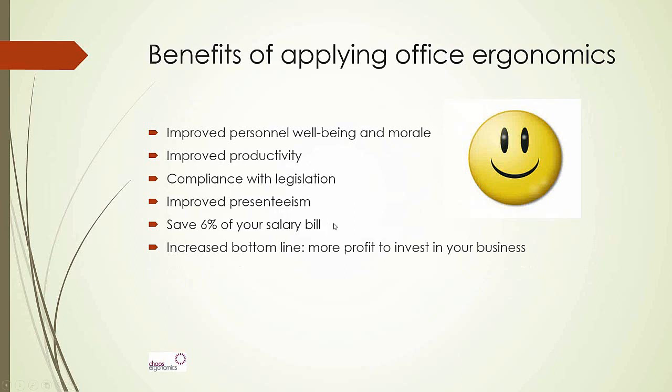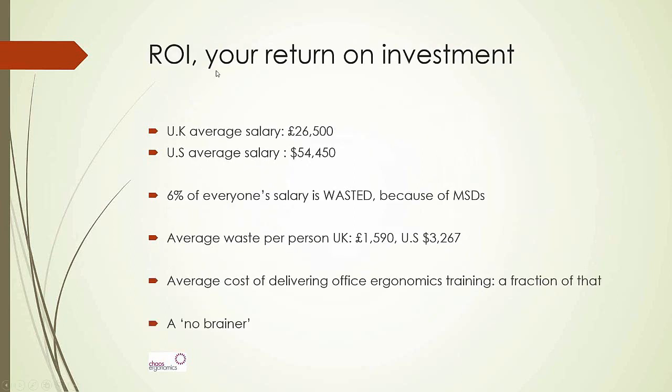6% of your salary bill. EdCom engineers in the UK did research some time ago. They worked out that the cost of MSDs and not training people in office ergonomics was 6% of a salary bill. You just work it out. It is just huge. Therefore, the benefit to you and everybody else of applying office ergonomics is more profit to invest in your business, an increased bottom line. Wonderful. Return on investment.